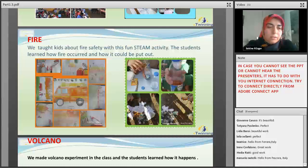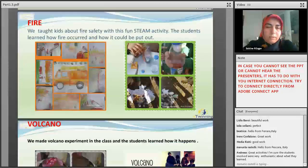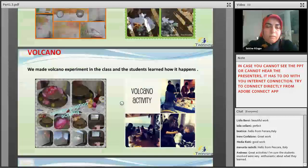Our other activity is named fire. We taught kids about fire safety with this fun STEM activity. The students learned how fire occurs and how it can be put out. We did some activities with, for example, augmented reality. So we used other tools, for example, Kizo, and like this.